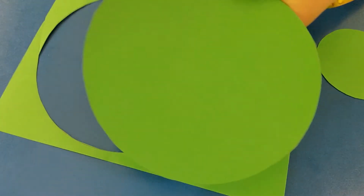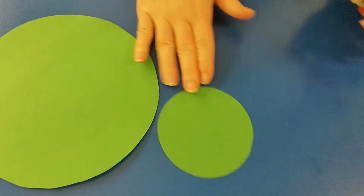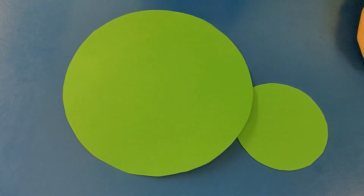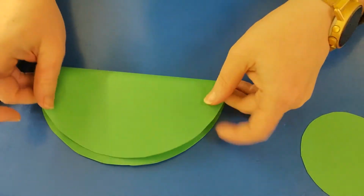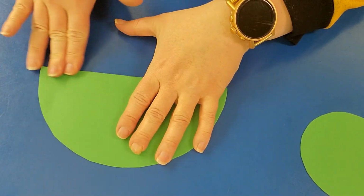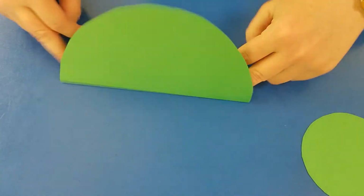And done. All right. So now that we have our two circles, we're going to take our big circle and we're going to fold it in half. Give it a good sharp crease, and then we're going to open it back up.